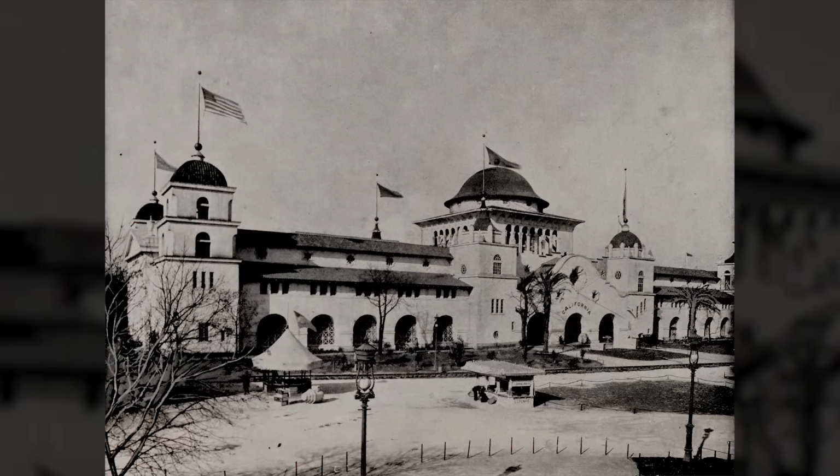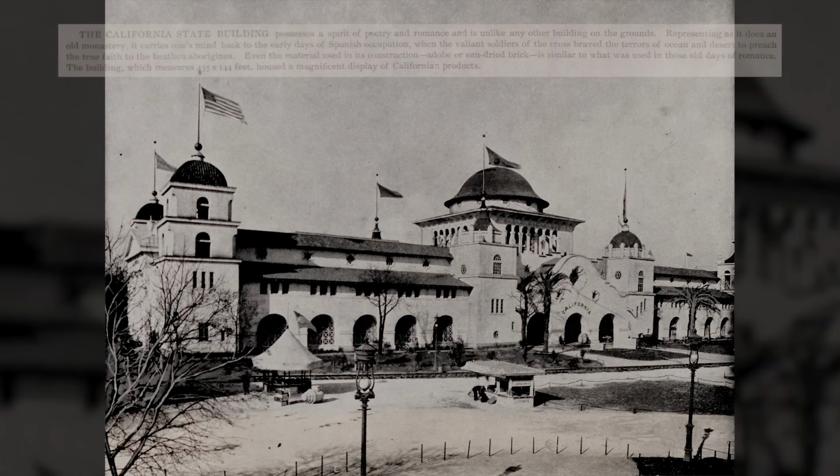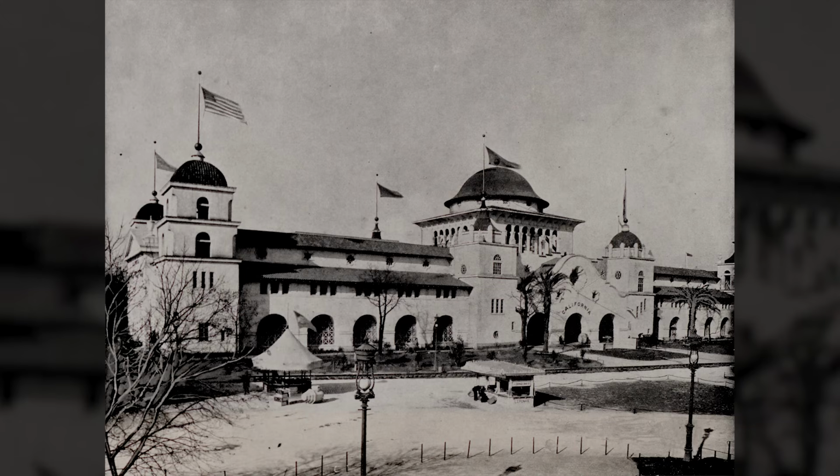Our next building is from California. There are materials noted, and it reads as follows. Even the material used in its construction, adobe or sun-dried brick, is similar to what was used in those old days of romance. A very interesting detail indeed.